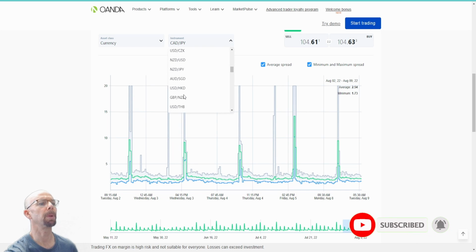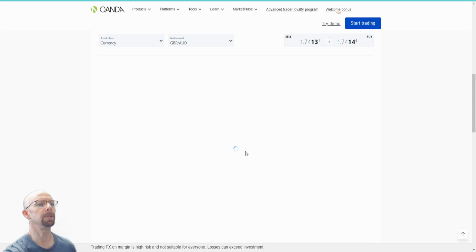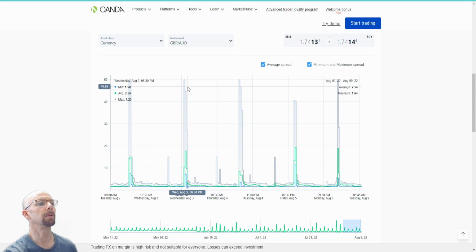And it doesn't matter which pair you trade, you can check any one of these. GBP AUD. You can see on this one, there were times that, what do we see here? Maximum 50 pips. So if you see something like that, I think that's a clear indication that you're just not going to trade into the next day.